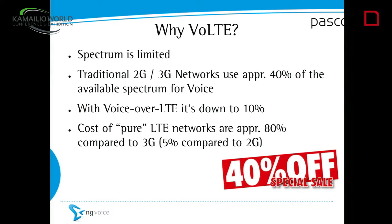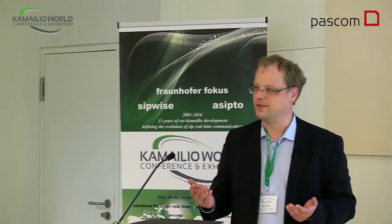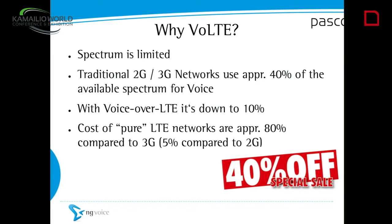Another main reason now is basically that if you are a mobile operator, of course, there's one major point that you can throw money at as much as you want, but it's still somehow limited, and that's spectrum. Everybody nowadays is requesting more data. Everybody wants to surf the internet. They want to do YouTube, whatever video applications on their mobile handset. So we need to be more efficient on the mobile network. If I take a traditional 2G, 3G network, then we use at the moment about 40% of the spectrum for voice. 40%, that is really huge. If we take a voice over LTE network, it's down to 10%. That's a huge saving for the mobile operator.